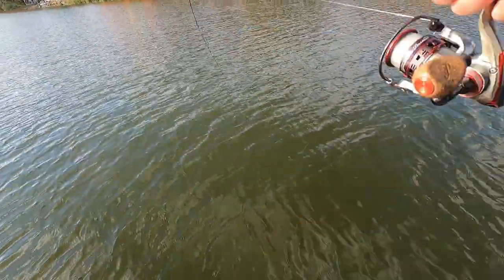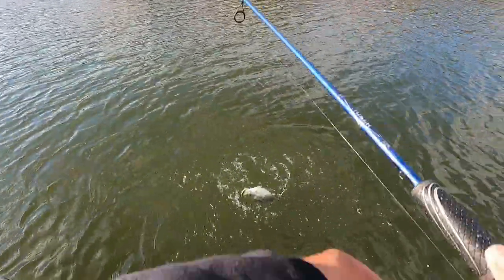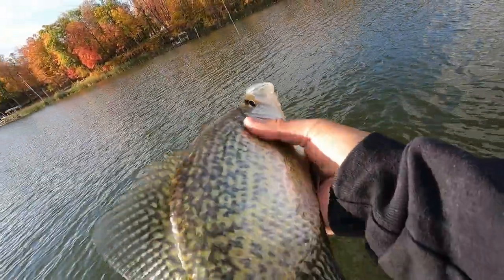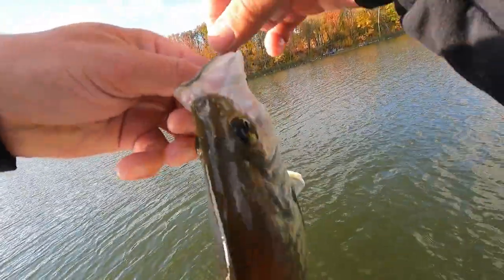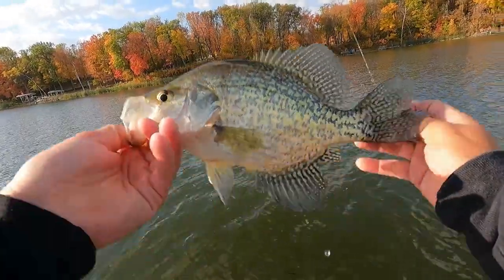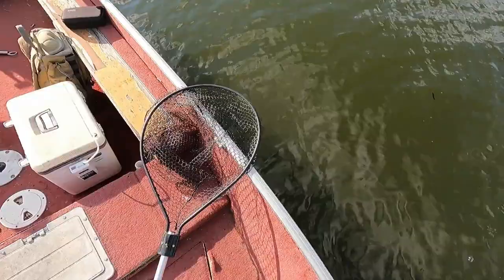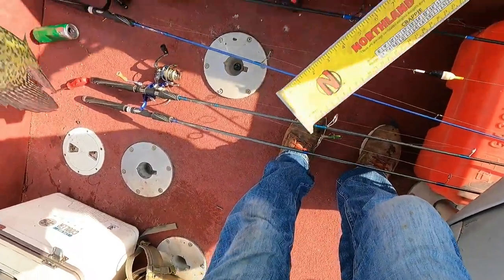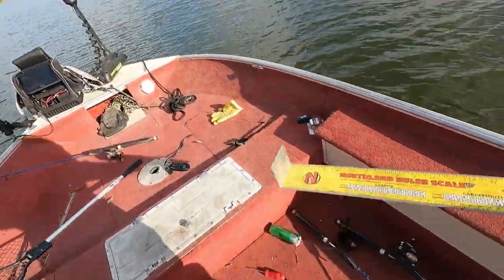Got one. That feels better. Well, it's a better crappie. That's a better crappie. Look at that guy. Whew, look at the colors on that big old slabberooski. Wonder how big he is. I'm going to guess like 12 and a quarter. See how far off I am.